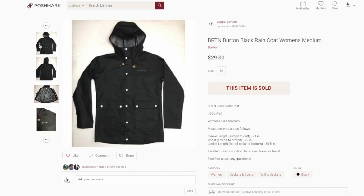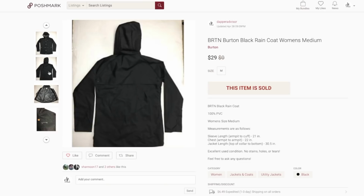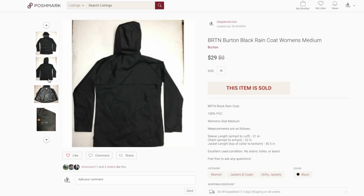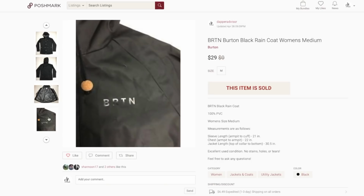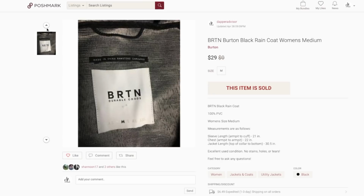And last but certainly not least is this Burton raincoat, and this was my very first sale here on Poshmark, or one of the very first sales, either the first or second. Looking back in hindsight, I probably should have held on to this and made a little more money. But since it was my very first sale, I was just very excited to make some money and get the Poshmark thing going. So I accepted the first offer that came along.